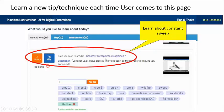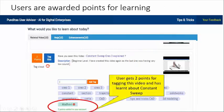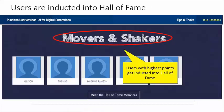If the user finds it interesting, they would just click on that video on the right side and look at it. They would also be awarded points for tagging this video and also learning. So continuously the users can learn and update their skills.